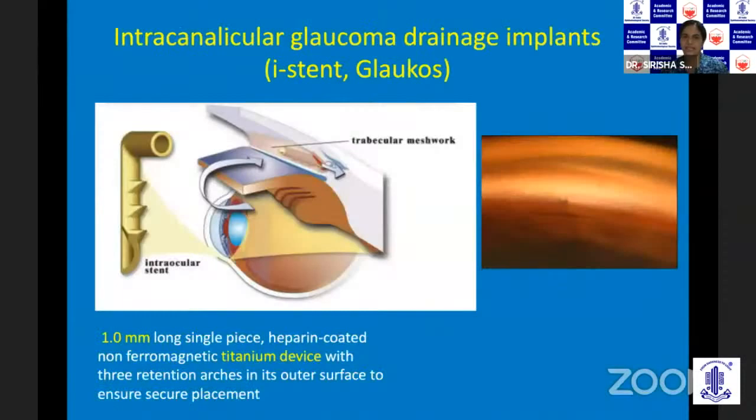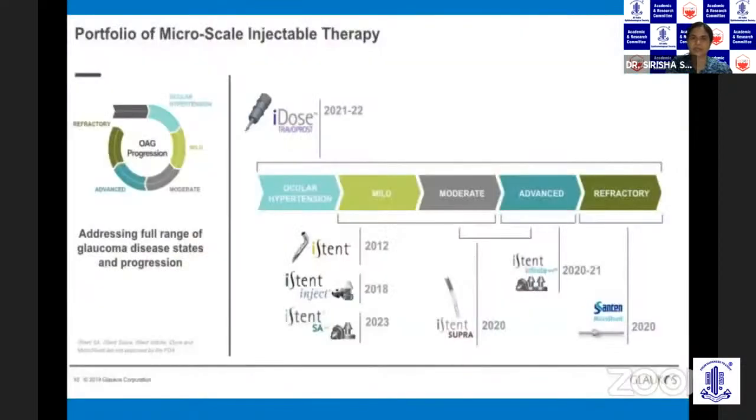So the iStent is one of the things that has been there for a very long time. This is a 1 millimeter long titanium device. If you look at the picture here, this is the angle view. You see the snorkel-like device where the opening is into the anterior chamber and the stem is inserted into the Schlemm's canal. This is placed in position, and two of these are inserted to be able to drain the fluid by bypassing the trabecular meshwork.